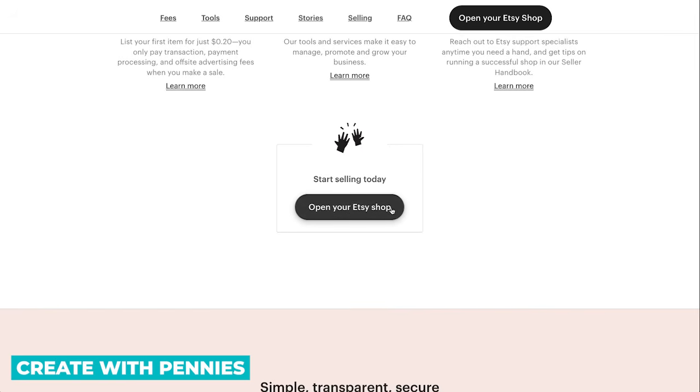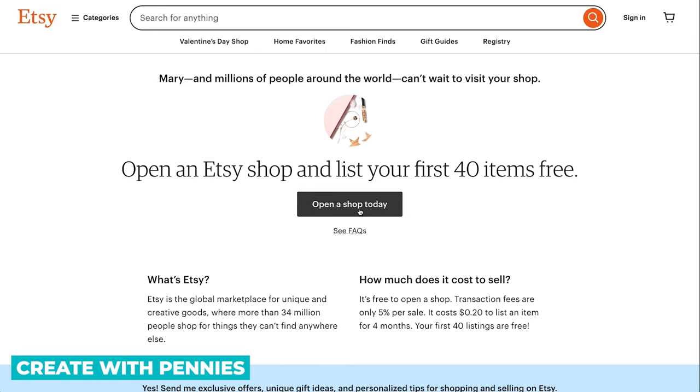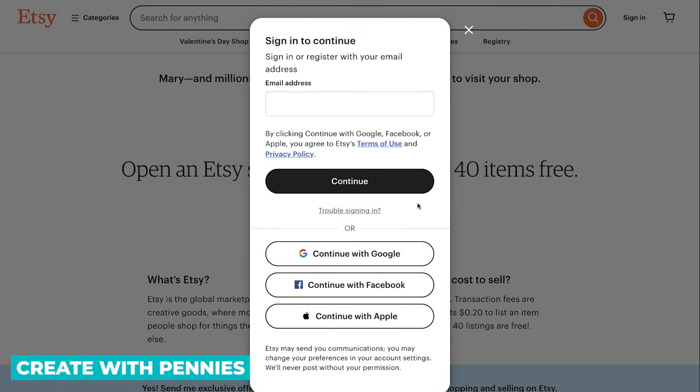So depending on which page you're on, you're going to click the Open a Shop button. This brings up a sign in pop-up. So you're either going to sign in or register a new account here. You can enter an email address and click continue, or you can continue with your Google account, Facebook account, or Apple account.